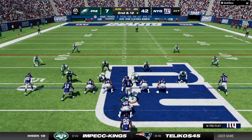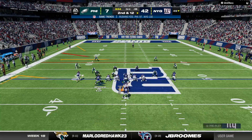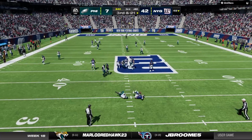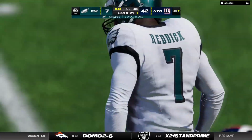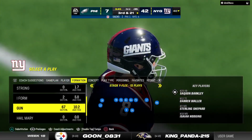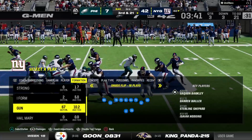First play of the drive goes the wrong way. Here's 2nd and 12. Off the play fake, Jones. Eagle pressure. Too much this time. Down he goes. Hassan Reddick from that outside linebacker spot gets in there. It's a loss of 9.